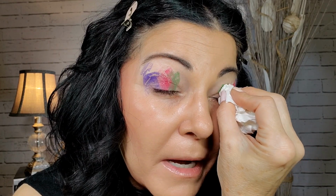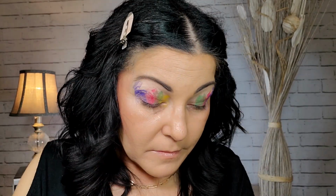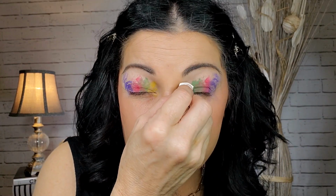But I like just trying things. I just like to test it, you know what I mean? To make sure that they're not putting something on there just to make something viral, but they're using something else, like, I don't know, markers. So I'm now going to use the yellow, and I am going to go in this inner corner here. Don't worry, you guys, I will be removing this and doing another eye look. So don't go away if this isn't your thing.